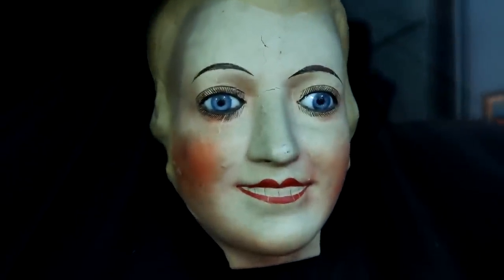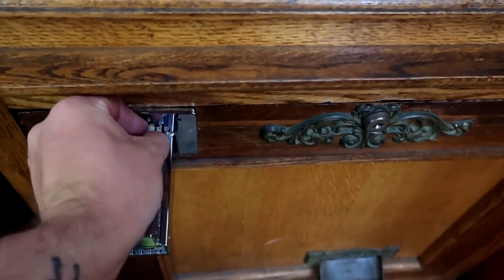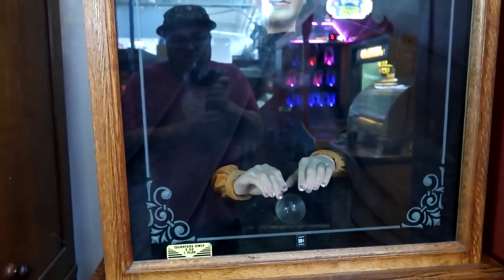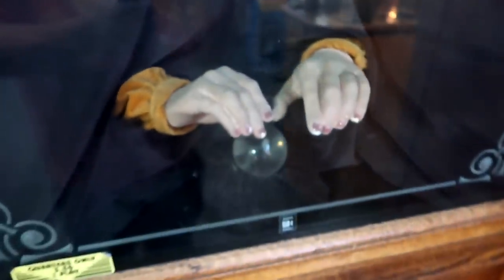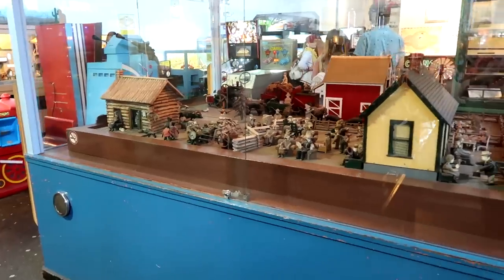She's like a floating head on a black sheet. Always up for as many fortunes as possible today. Oh, there she goes. Thought she wasn't gonna move. Oh, you can see her eyes actually lighting up as she tells our fortune. It's her hands moving over the crystal ball there.